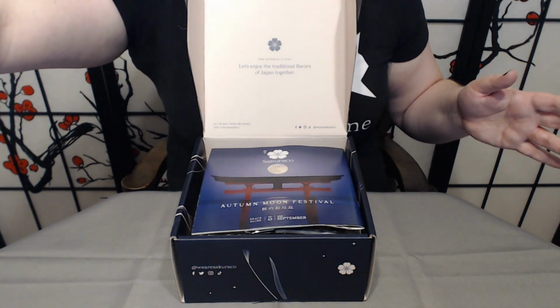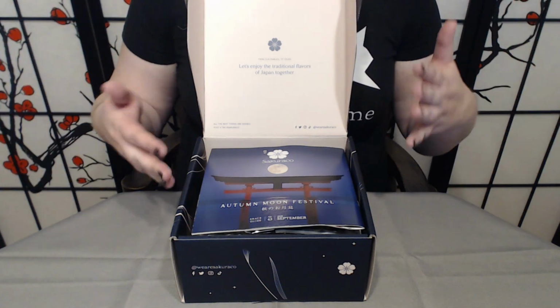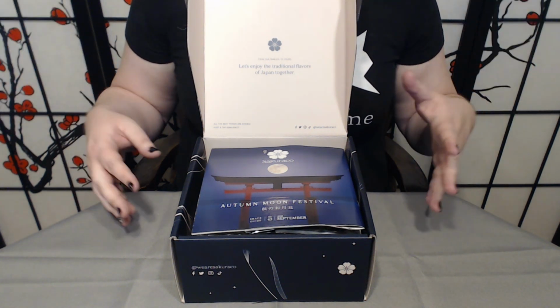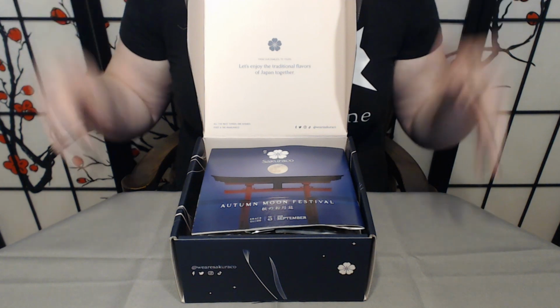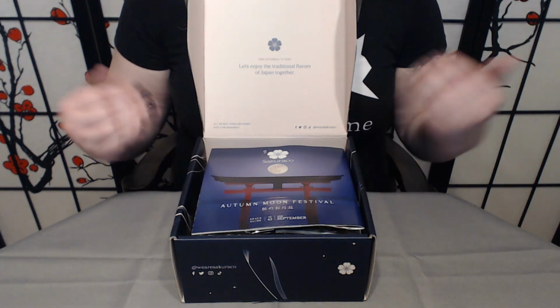Three of our four boxes do this. Tokyo Treat has one, Sakuraco and Boxu. They all take different approaches to how they do it. That is very fitting for their brand. And I love seeing all three of them. I love seeing the different images that they come up with.